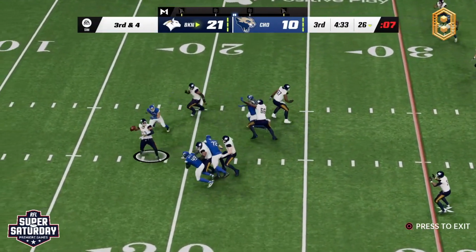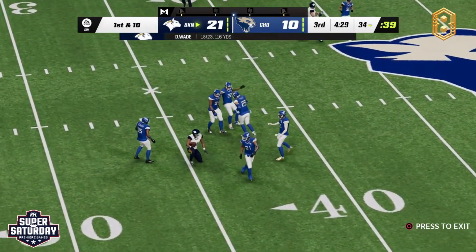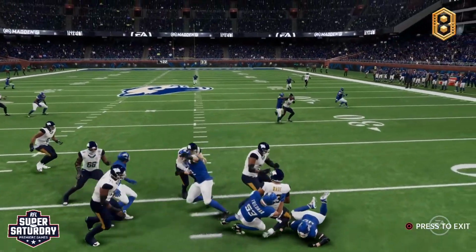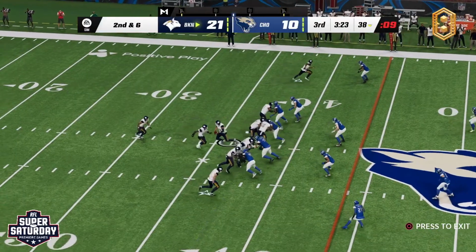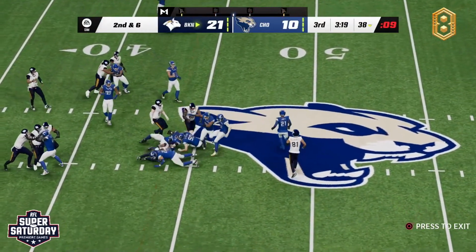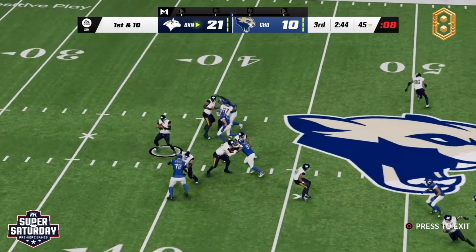Pressure. That's not been able to get there. Oh, what a catch by David Jones. Almost jumped on. Why, he's one of the most talented all-around running backs in the RFL, man. He can catch. Jones will get another carry and push forward for a first down.